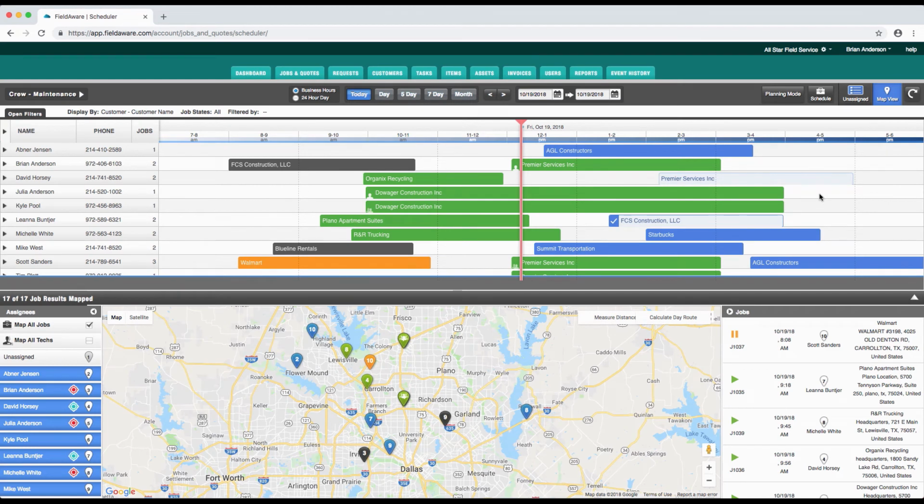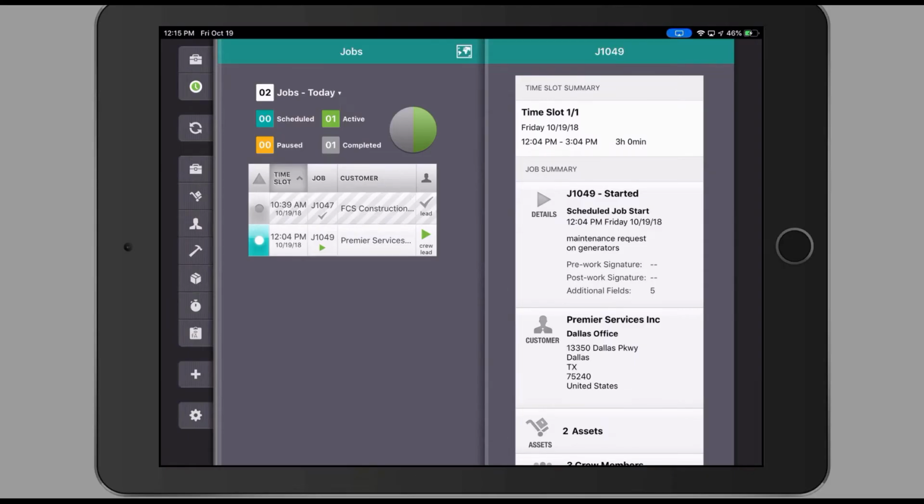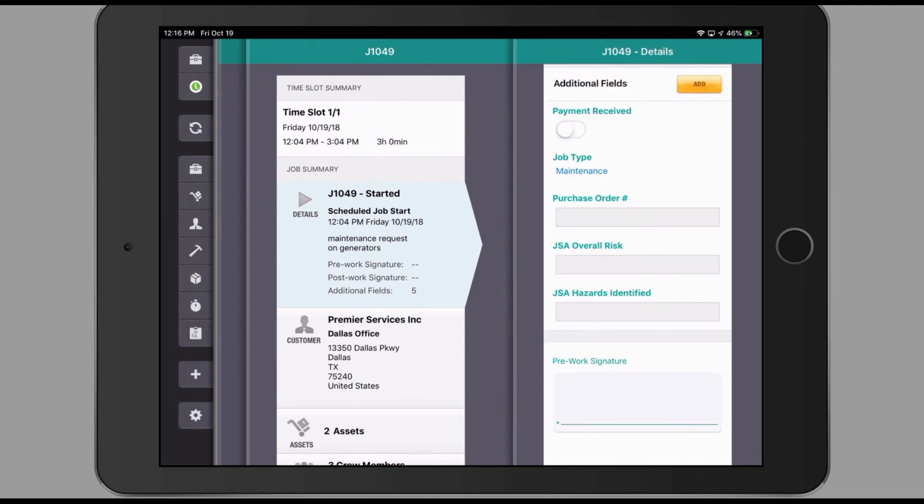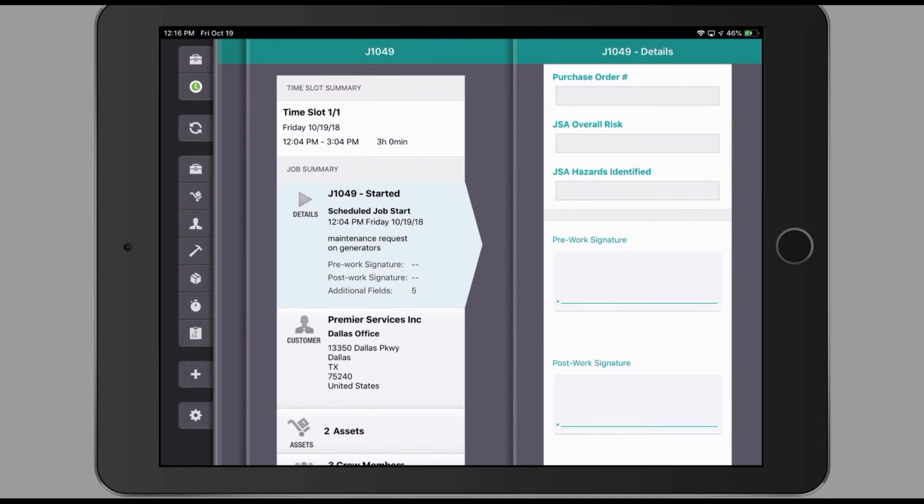On the Scheduling and Dispatch board, when the job is started, it will turn green. Right here we can see that Brian and his crew have all begun work on the job. Now that the entire crew has begun working on the job, the high-level job details will give me information about this job, such as that scope of work, additional information through custom fields, which I can edit if given permission to do so, and signature capture from the customer.